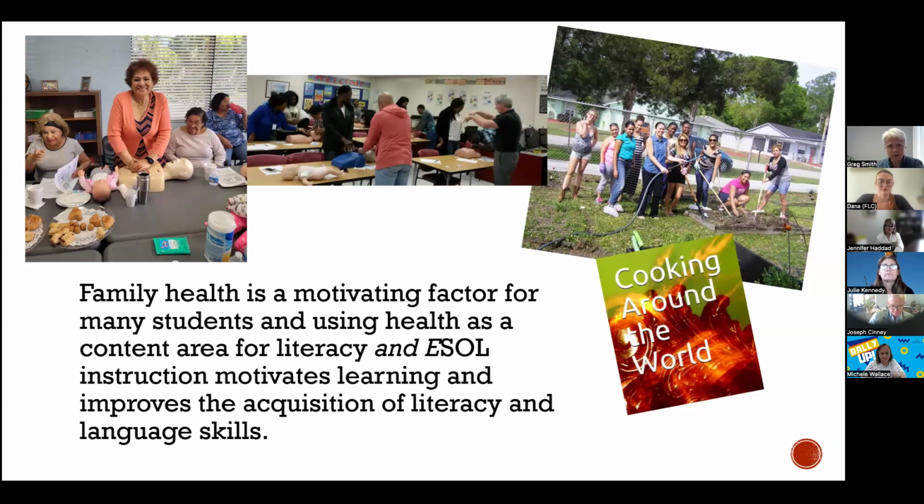Family health literacy is a motivating factor. So some of the programs are family literacy programs that involve adults and children. But we feel that all the programs certainly can be helpful to families, as many students can take this content and apply it in their daily lives for literacy and ESOL instruction, really helping to motivate learning through the acquisition of information and literacy skills.